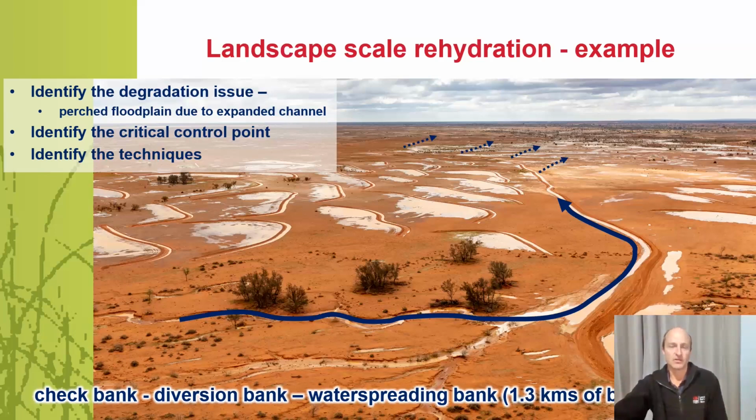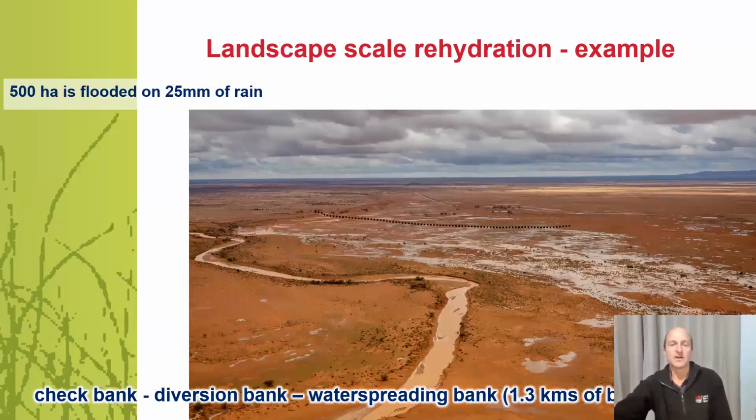And those horseshoe-shaped banks on the left-hand side of the photo, I'll talk about them later. They're water ponding banks. But as a result of that 1.3 kilometres of bank, we have 500 hectares that's flooded on only 25 mils of rain. So that's a really good result. And that dotted line represents that 1.3 kilometres of bank.